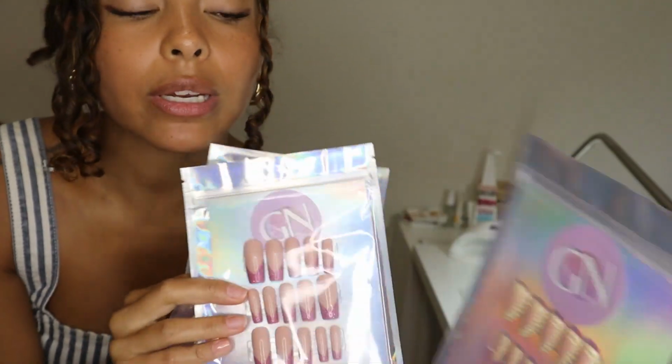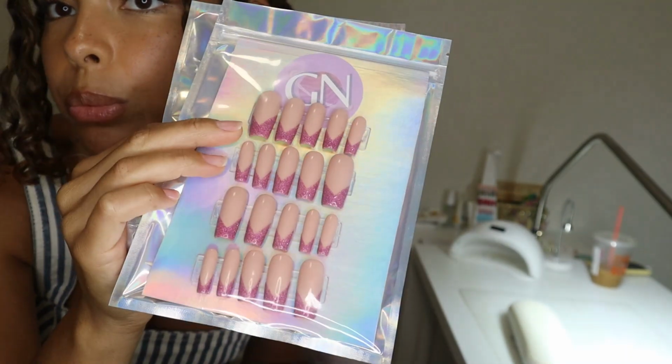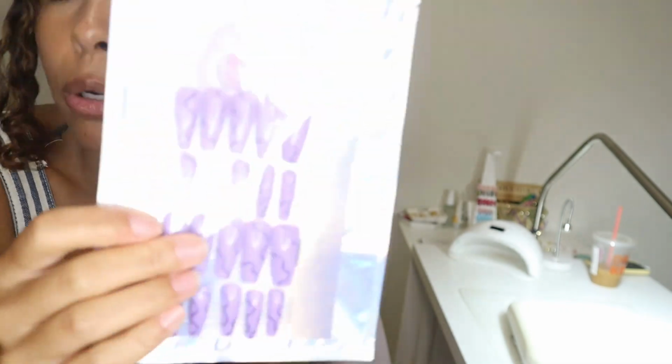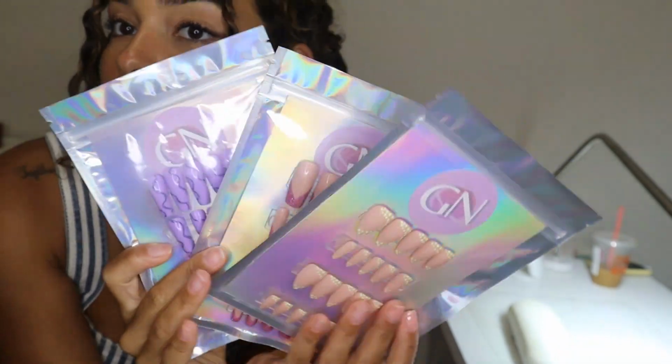And these are, by the way, the last three nail sets that I have that are for sale that are pre-made. These are the little polka dot ones. They're like short stiletto. Oh no, these are medium almond length. And then I have these long square ones with glittery pink French. And then I have a long coffin purple with a glitter swiggly line. So these three are for sale. Check out my Instagram, Galaxy Nails, if you're interested.